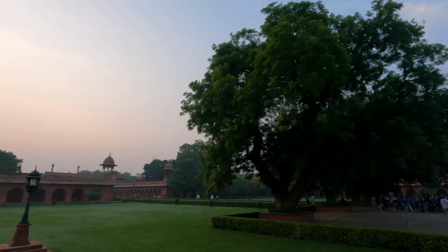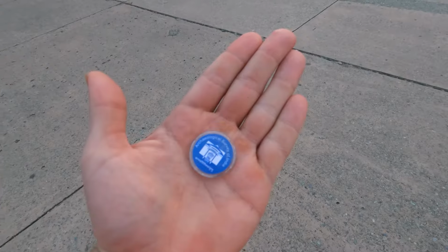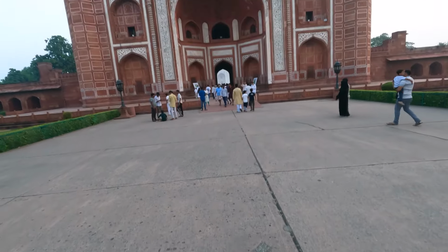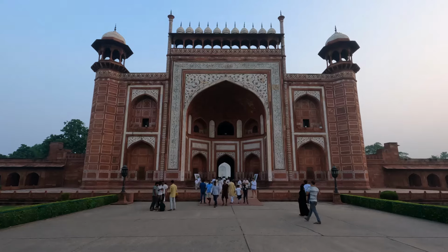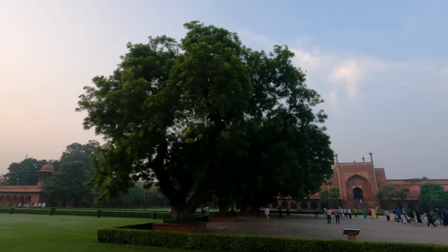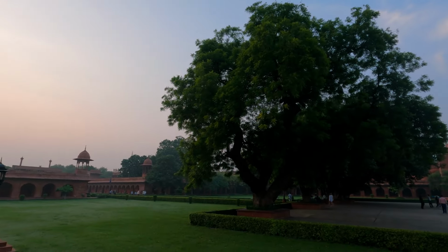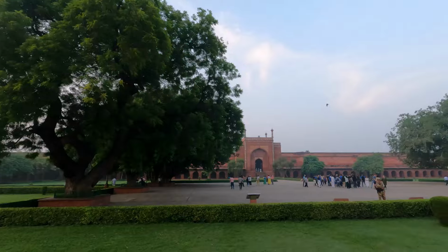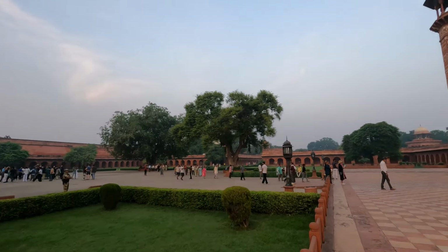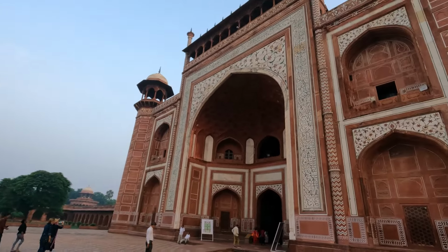This is early morning. I woke up at about 5:30 to come here. It's probably around 6 now. And there's the token you get. Archaeological Survey of India. And just look at that beauty there. Birds and monkeys, early morning here in Agra. But there's a lot of people, and I've been told that the morning or sunrise would be a lot more quiet. So I can only imagine what it looks like during the afternoon.